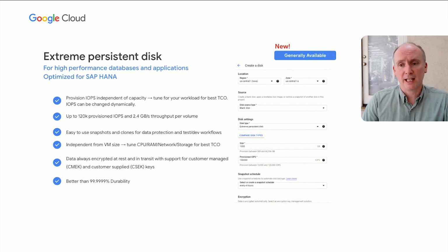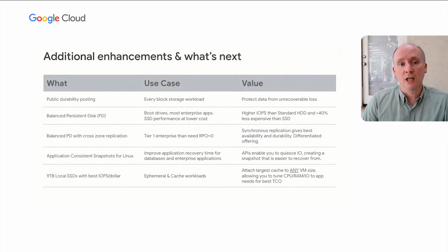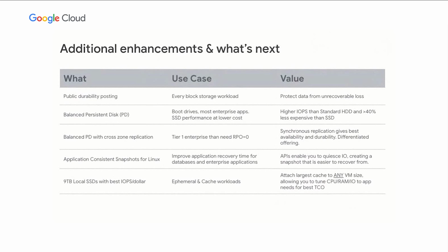There are a number of other enhancements for persistent disk that expand beyond Extreme PD. The first one is probably a tie-off to what I just talked about, durability. We have a nice public blog posting and inclusion in some more documentation for PD about the really leading durability guarantees that we have included in our services.